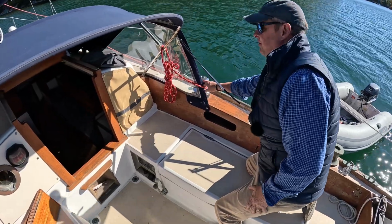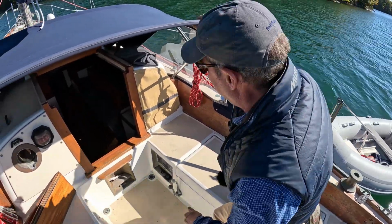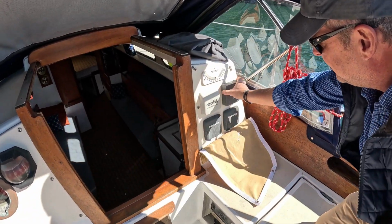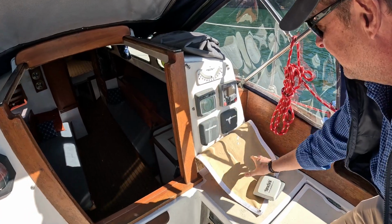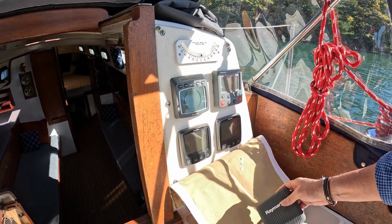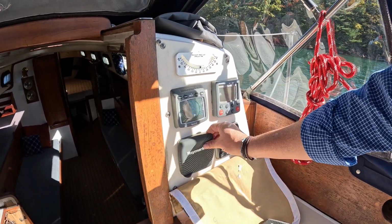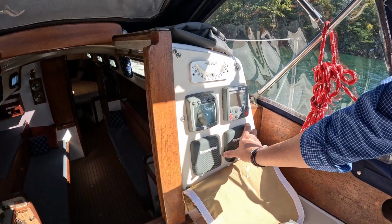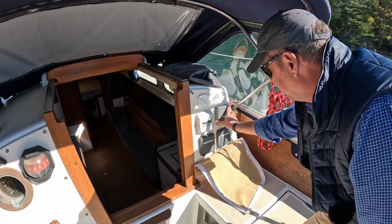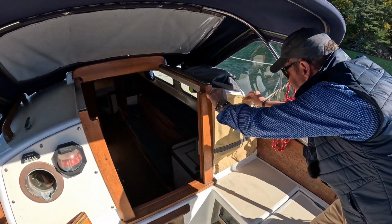It looks like new running rigging, and it all looks great. Then check this out. I like that little cover to protect your instruments from the sun. You've got all your instruments here, and several of these look brand new, Raymarine. Again, he's an engineer. He's done all the wiring and a lot of work on this. Plumbing and wiring have all been done.